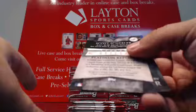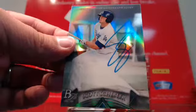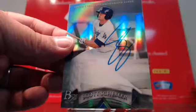There's one for the Dodgers. On-card autograph. What's up with the way it's placed on the card, Otto? He's all the way up on the right side, dude. You missed the spot, man. Scott Schebler. Yo, Scott, learn to put the auto at the bottom. For the Dodgers.